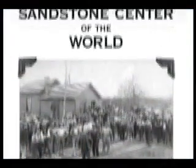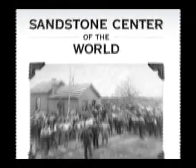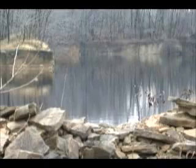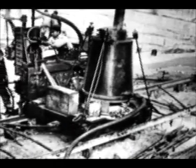Jim Hieb is the author of this book, Sandstone Center of the World. A large portion of it is dedicated to this 1,000-acre property and these quarries. In its heyday, over 2,000 men were employed quarrying sandstone from Lorain County. And that is significant when you think about industry affecting the lives of families throughout the region.